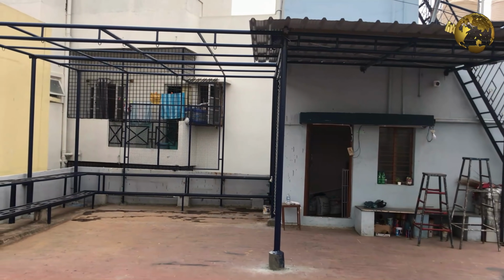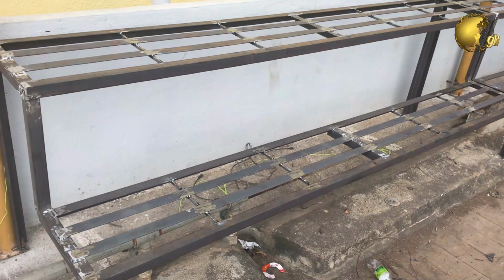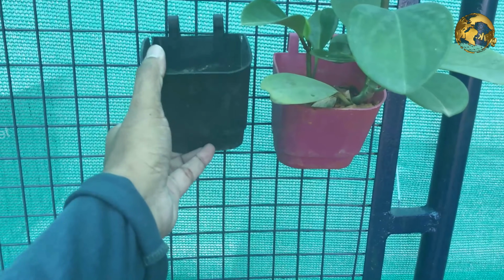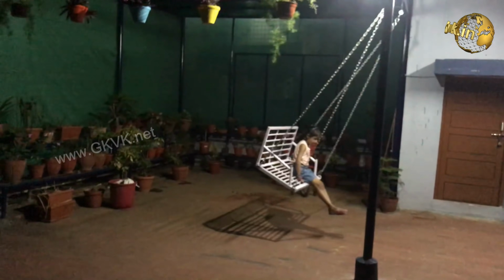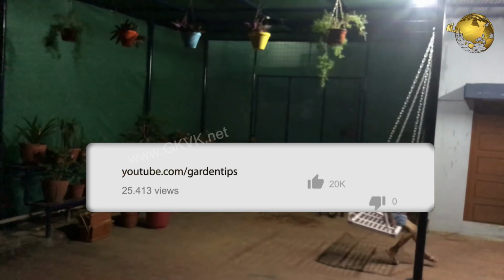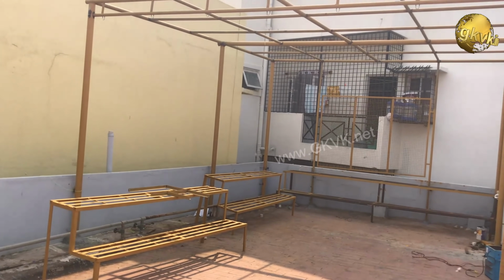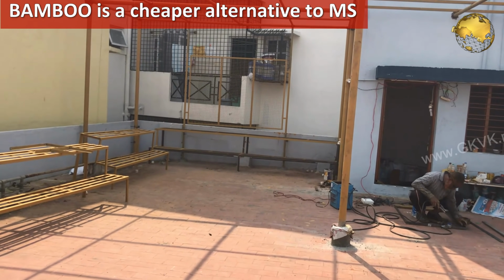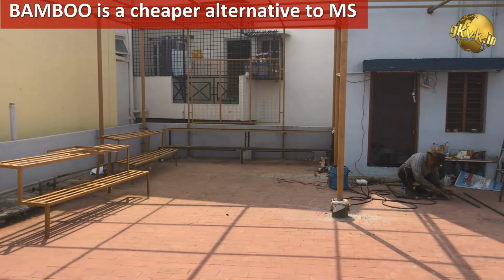Plus you can plan and design decorative ideas like hooks for hanging pots, then 2-step or 3-step pot stands. Then plan one area for a vertical garden like using a thick mesh support to hang vertical pots, and also you can have a provision for garden swing and things like that depending on your budget. Make sure you periodically perform anti-rust treatment by painting the MS material like once in 2 to 3 years or so. The cheaper alternative to MS is bamboo sticks, but the life of this type of shade house is not more than 5 years or so.